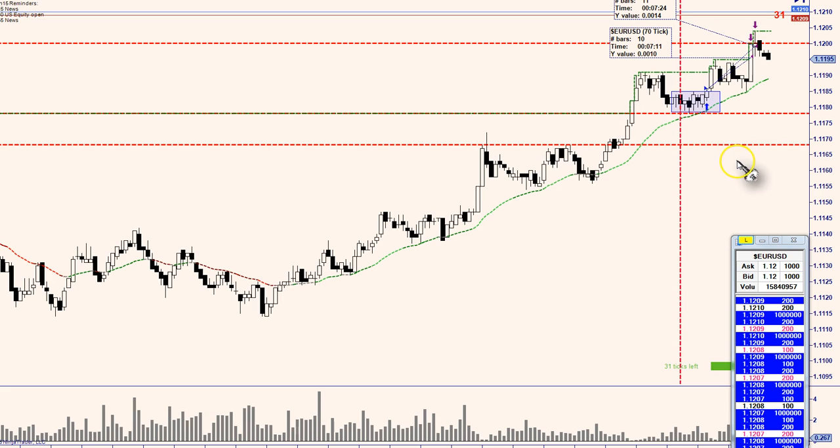Ended up getting a nice pop on that one, and took a 10 on the first half of the position and 14 on the second half of the position. So that scalp ended up working out pretty good.